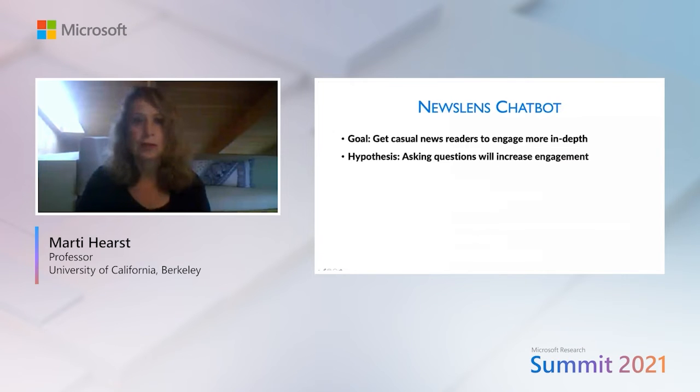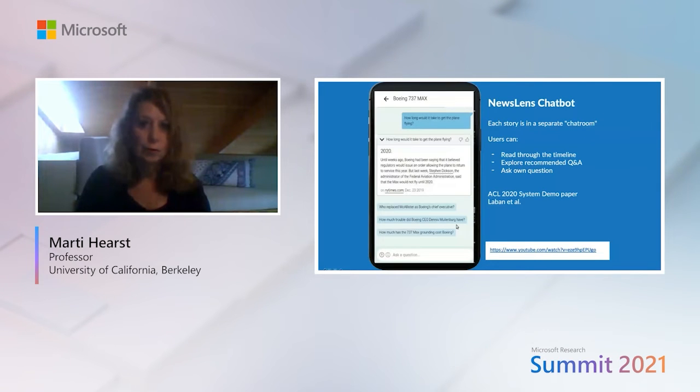So as I said, our goal was to get casual news readers to engage more in depth. Our hypothesis was that asking questions will increase engagement. So we developed a chatbot for the news. We call it the NewsLens chatbot.